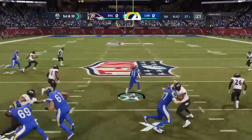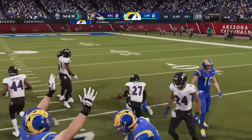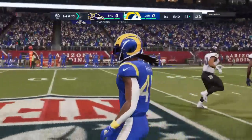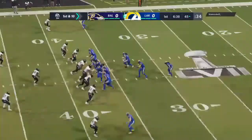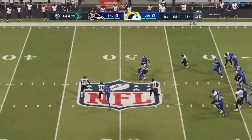Now Kamara. He's got the 1st down and more past midfield. And he's going to get this into enemy territory at the 45. It'll be a 1st down for the Rams there on a pickup of 18. 1st and 10 at the 45-yard line.